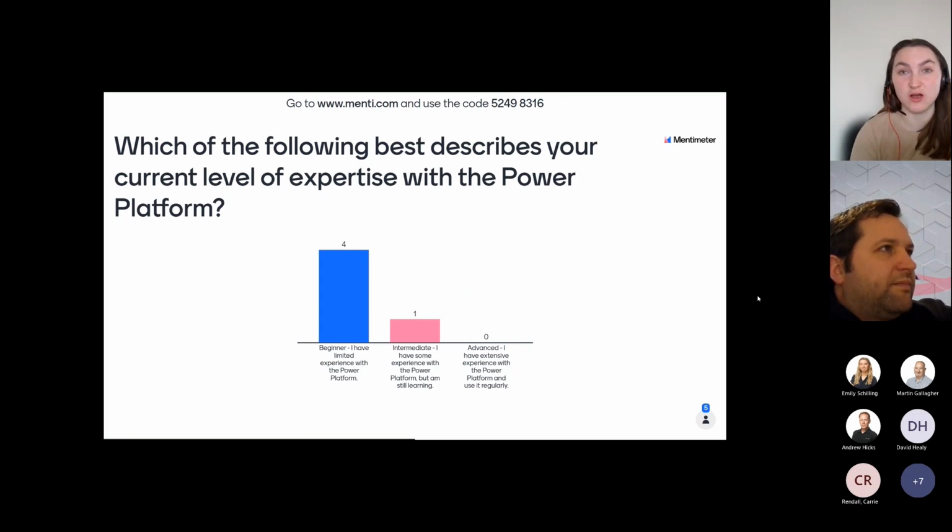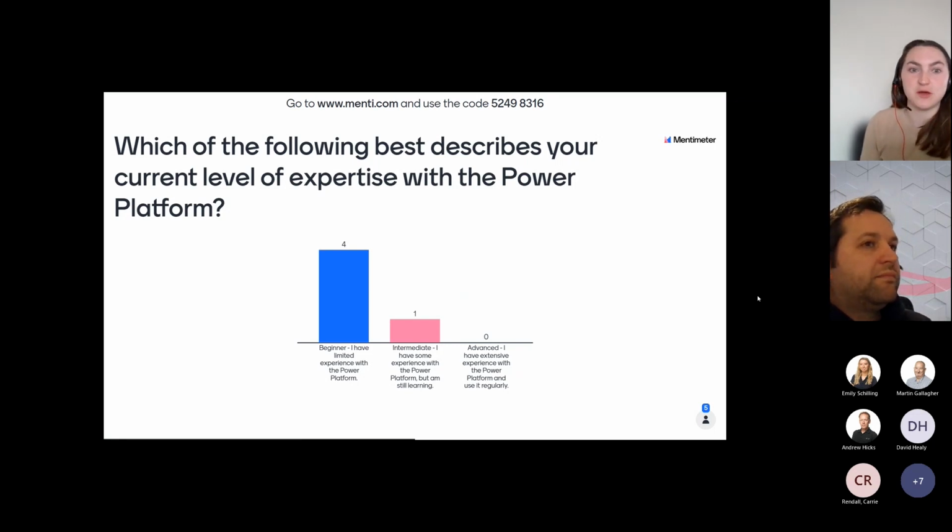So what can it help you drive? How can it be used in your organization? But also, what are the benefits that you get out of it? I think a lot of the time there's things around Power Platform that we can be using, but we don't know how to leverage it.